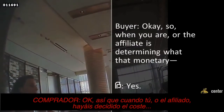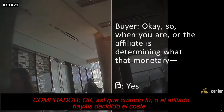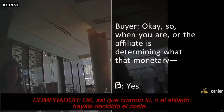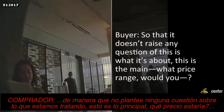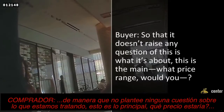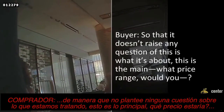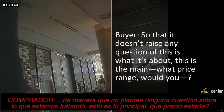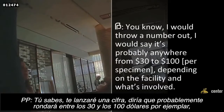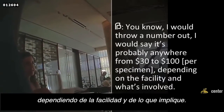Okay, so when you or the affiliate is determining what that is, monetary, yes, so that it doesn't raise any question of this is what it's about. This is the main. What price range would you? You know, I'm going to throw a number out. I would say it's probably anywhere from $30 to $100, depending on the facility and what's involved.